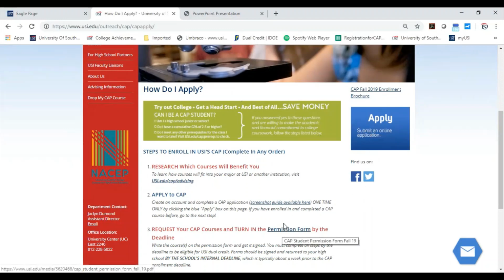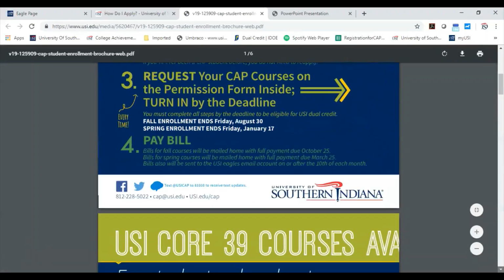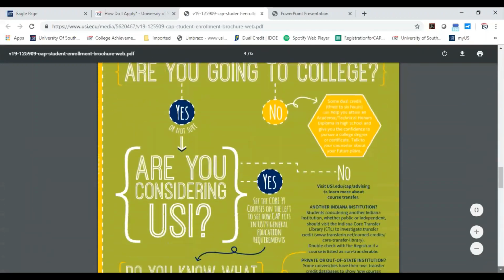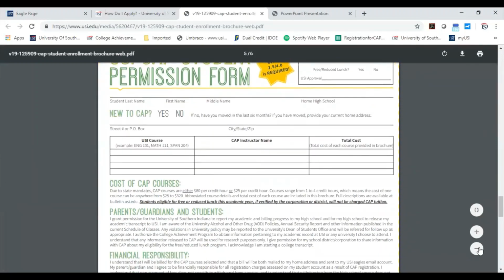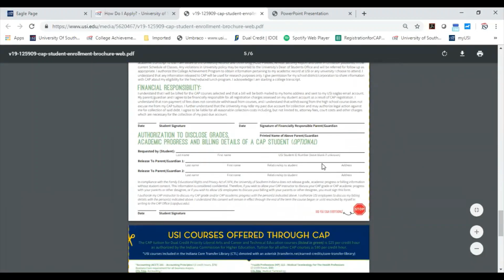So this is within the enrollment brochure, and you will actually tear this off and turn it into your CAP instructor or guidance counselor. So it's at the very end here, and this is where you write your course, your instructor, the total cost, and then you have your parent sign it.